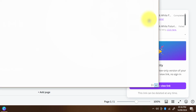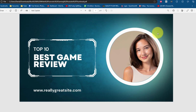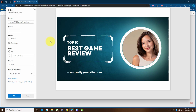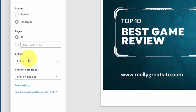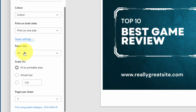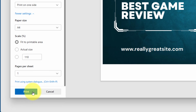You need to go into that folder and then double click on the file to open up the PDF document, and then you need to go up the top here to print like this, and it opens up the print dialog box. And then from there you can go ahead and select your printer, how many copies, portrait, landscape, and various other options as well. And if you press on the more settings text here, it will come up with the option of A4 paper and various other sizes there as well. You can then go ahead and print.